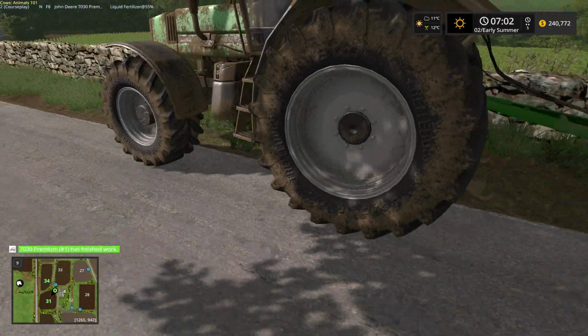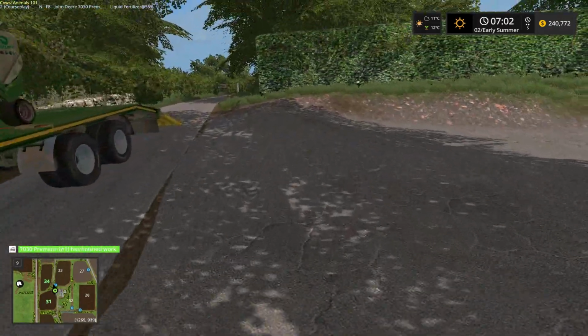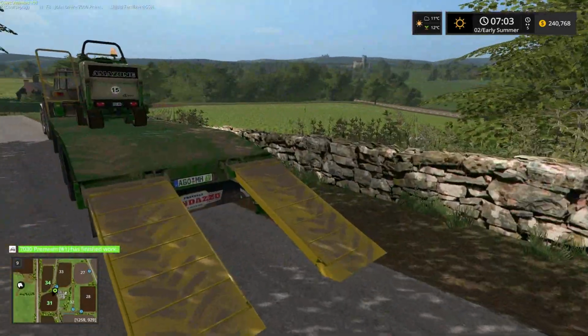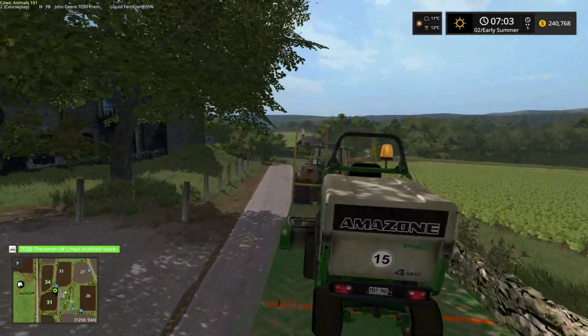You know, cars around here in England aren't very big. It's not like we have the big land yachts in the U.S. that drive up and down our roads.